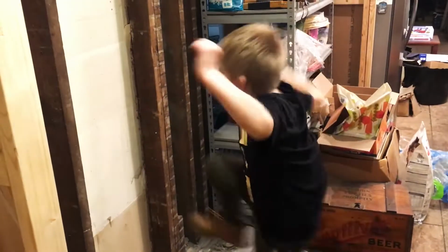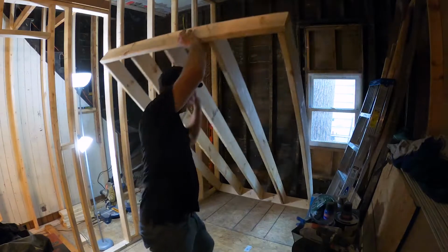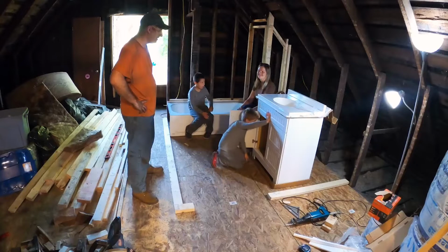We've made a lot of great progress on the house so far, but one area long overdue for focus is our bathrooms. In this series, I'll be bringing three new bathrooms online. Now, I've never built a bathroom from start to finish, so this should be interesting.